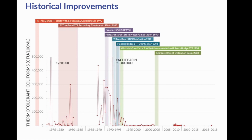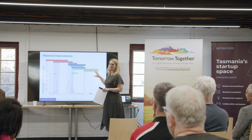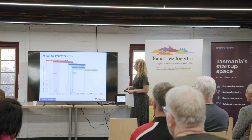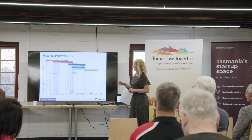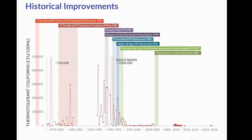We're now down into the few thousands with all of the improvements that have happened to our sewage treatment plant and our stormwater network, from Tea Tree Bend in 1972 to the Margaret Street Detention Basin in 2003. The last big awful water quality was right before Hobbler's Killafatty hooked into Hobbler's Bridge.